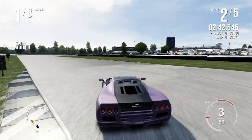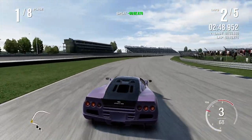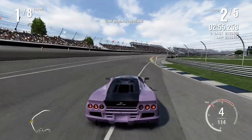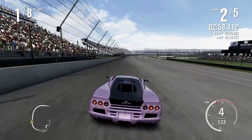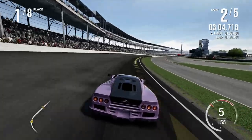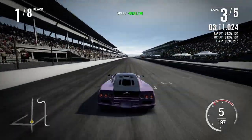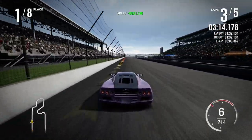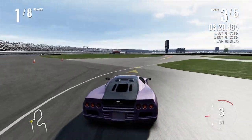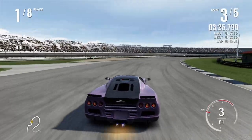I'm so happy that I'm driving this car though. Such a cool car. I don't care if it's cost me $1 million to buy it, and that I now only have $3 million left. I've still got $3 million. 215 miles an hour. Damn. We can remember.